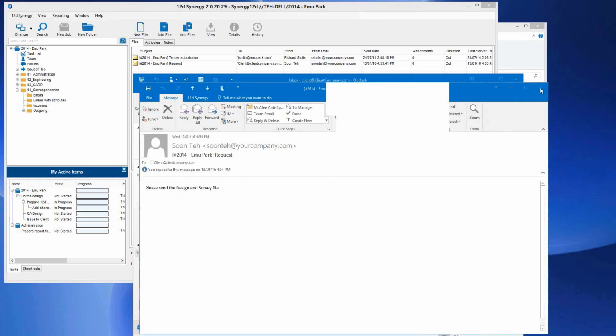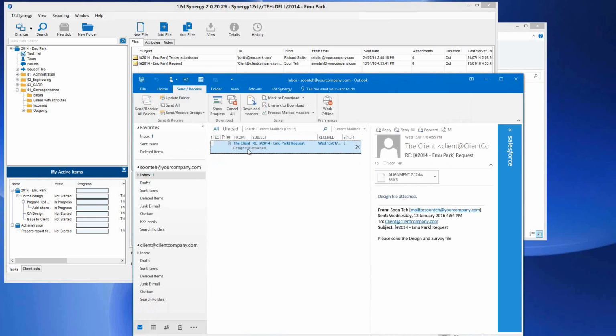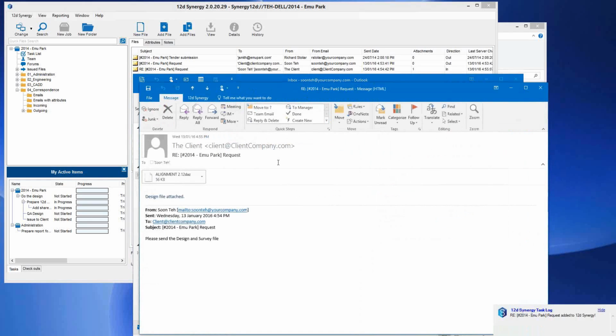Attached. I'm going to bring this across. Click send. I'm going to refresh the folder. I can see that the email from the client is now in my inbox. I'm going to open the email.